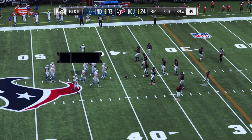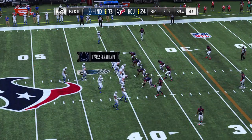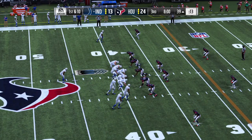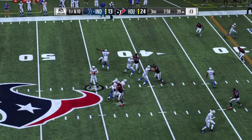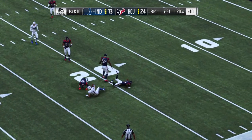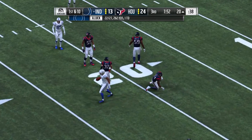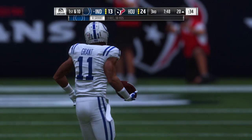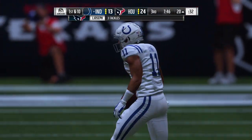So a 1st and 10 now in Houston territory at the 39-yard line. Here's Luck. Wide open receiver, complete. And they'll get this one down to about the 20-yard line. Another big gainer that time. This one goes for 19 yards.